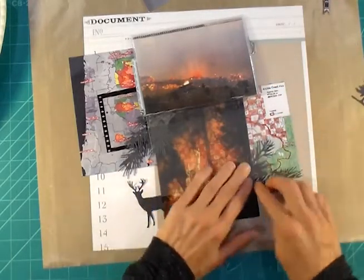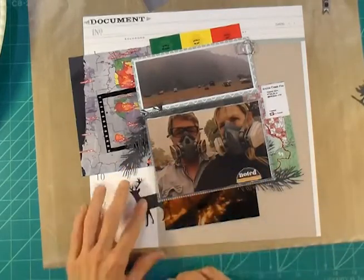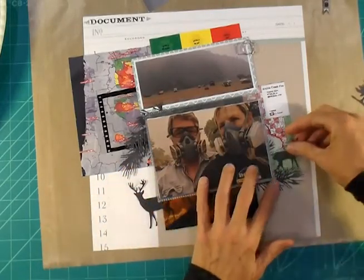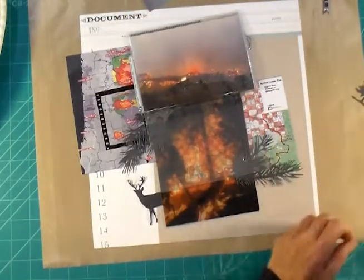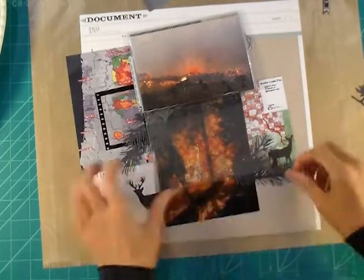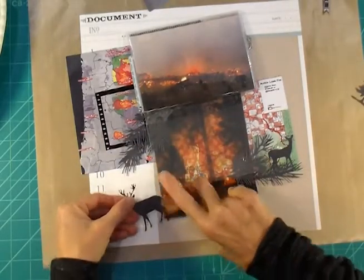So I go ahead and I decide to start gluing stuff down, since I've kind of got things situated how I like them. And there's just a lot more interest here. There's a lot more things telling my story. It's a lot more dynamic. There's a lot more color. And yeah, so I'm liking this way better. So I go ahead and I attach the deer down on there.